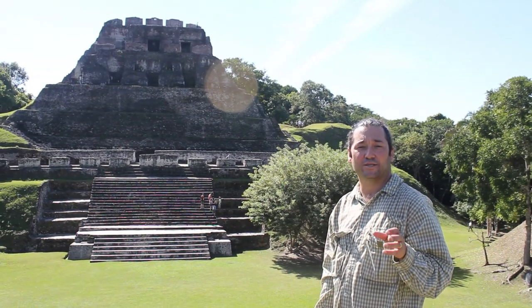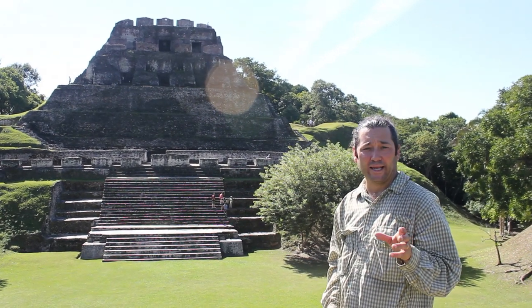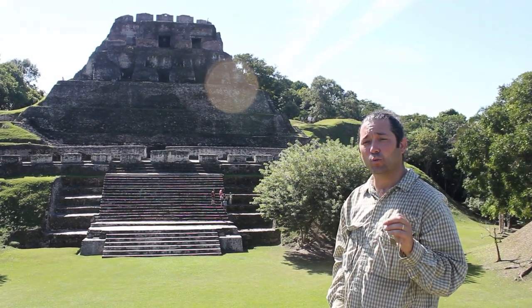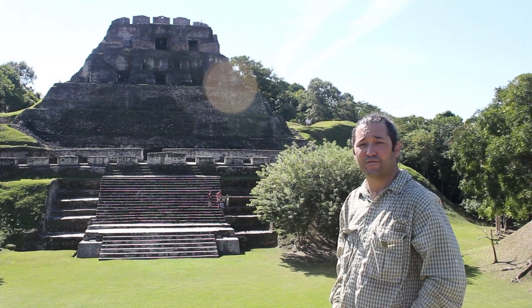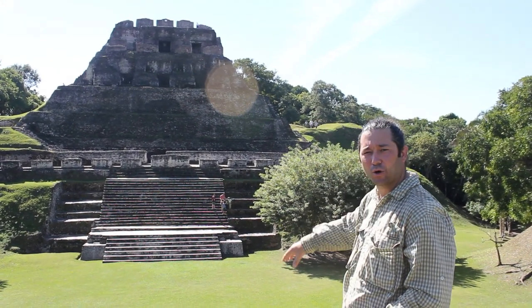Xunantunich translates to supernatural mountain in the ancient language, but it's also known as the Stone Lady because there's a ghostly woman in white that appears, and she has fire red glowing eyes. This woman climbs up these stairs and disappears into the stone walls.